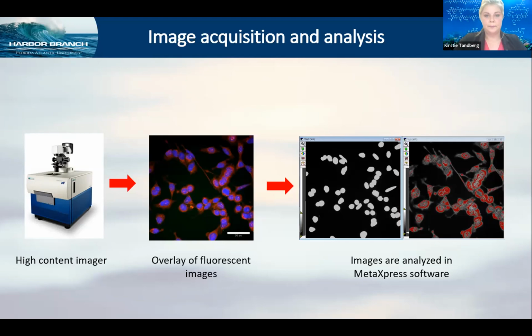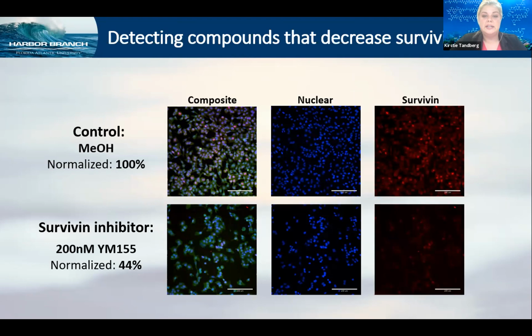So here's a little bit of what we're looking for. You can see in the top row, we have our control, which is just what the normal cancer cells look like. I want you to focus in on the survivin panel. And you can see that there is a high level of survivin expressed in normal cancer cells. But if you look at the bottom row, when the cancer cells are treated with a survivin inhibitor called YM155, you can see that there's a huge decrease just visually, and it's about over 60%.